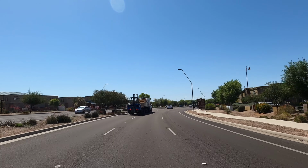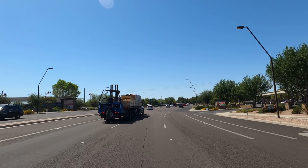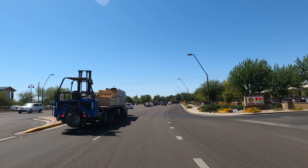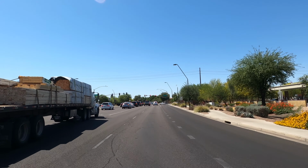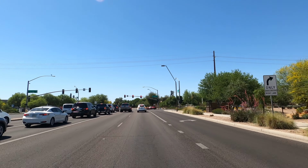I know we have Kneaders. I'm just passing it on the right-hand side. That's a place I love. When I'm in the area, I like to get lunch there, so maybe I'm going to stop in there. I'll take you guys with me to that drive-thru, but we are really getting into the heart of it now.